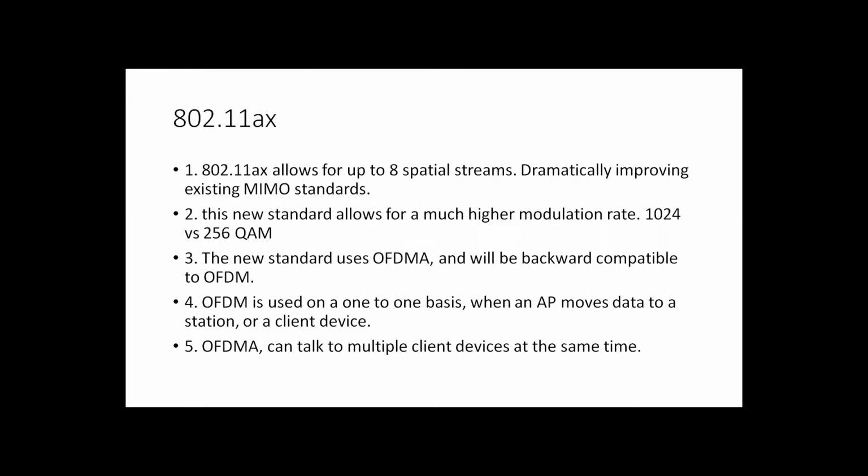Now, what are some of the features of AX? AX allows for up to 8 spatial streams. So in the newer AX standard, rather than allow for 4 spatial streams, this standard will allow devices to have multiple MIMO streams. Again, every time you see a radio that graduates, or you see a standard that graduates from, say, 2x2 to 3x3 to 4x4, you're not just adding one more antenna for sending and receiving, you're exponentially increasing the throughput capability of that radio.